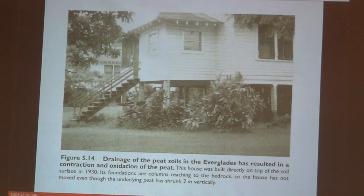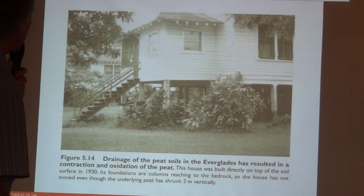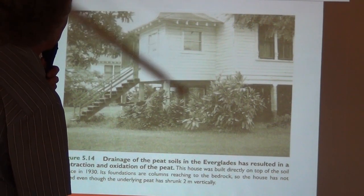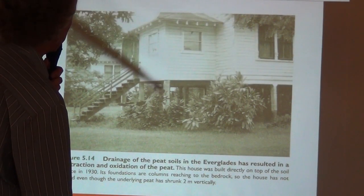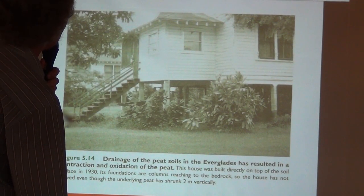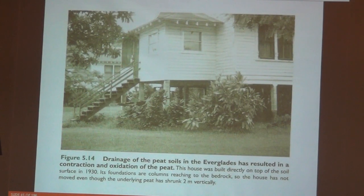Here's another example. Here's a house that was built in the Everglades in 1930. That was the surface of soil in 1930. And all that soil has disappeared underneath it because it's drained. So every few years they have to build another step here to get up to their front door.